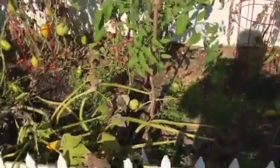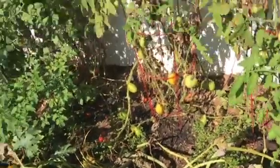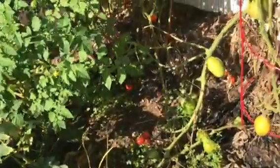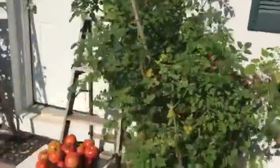Garden update. This side is done and diseased. Got one more squash. Picked about a dozen squash and zucchini that's in the house, along with, I gotta pick the rest of these cherry tomatoes. Got about, I don't know, like 50, 60 this morning.